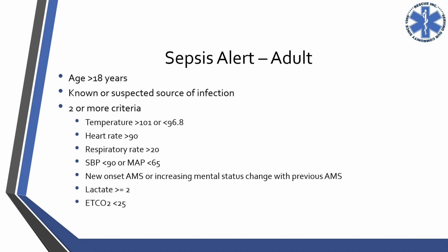So, sepsis alert. This came out in 2018. It used to be a single sepsis protocol and sepsis alert protocol. They divided it between sepsis adult and sepsis pediatric. So the sepsis adult is clearly you're an adult, over 18 years of age, and there's a known or suspected source of infection. It's going to be everything from a recent surgery to an indwelling catheter, G-tube, trach, recent pneumonia, nursing home, period.